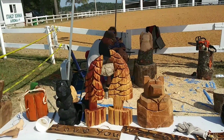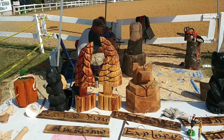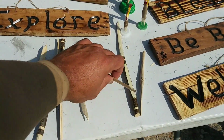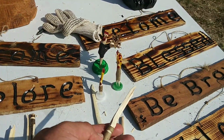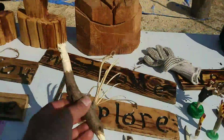We've got a chainsaw carver, whittler, and sign maker, all in the same place. We've got a whittled wooden pocket knife here. Oh, a little rooster.